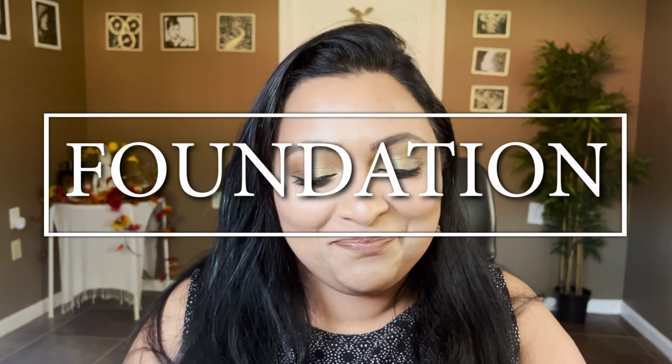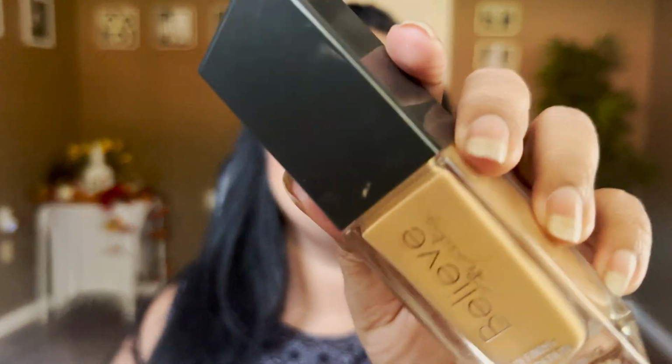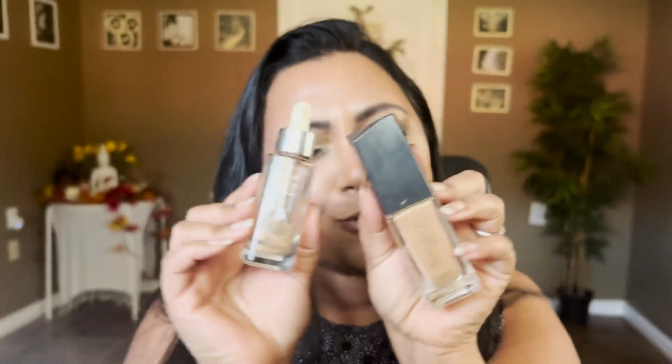The foundation, you'll get it just by looking at it, I would say. So the two foundations that I want to keep next to each other is my L'Oreal True Match Nude, the serum foundation, and the other one is Believe Beauty foundation. Both of them are really good foundations. I really love both of them.